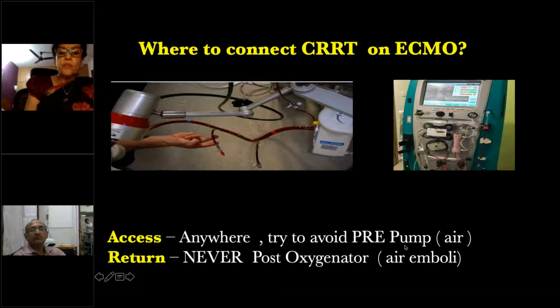Try to avoid it pre-pump because there's more air. Because of the negative venous pressure, you are actually sucking in air, especially if you have very negative venous pressures, and so there could be some air entrainment. But you can get the access to the CRRT circuit from the ECMO from anywhere, even post-oxygenator. But the return should never be post-oxygenator because it can cause air embolism. So this is just to sum up where you should be connecting and where not to connect the CRRT circuit.